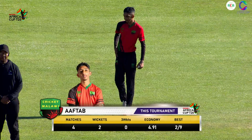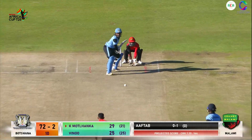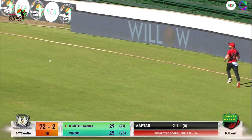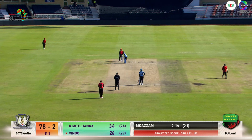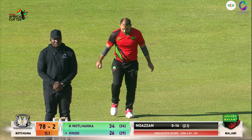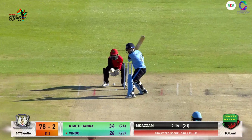Could put a fielder in on this occasion. So Aftab, who's picked up 2 wickets, both of them yesterday, leaves you in the capable hands of Hussain Manak and Sik Sochalelwa. A beautiful cut here by Karabo Motlanthe. So Karabo has moved on to 33. Left hand, right hand combination does make it difficult for the bowlers, for the captain, fielders. Got to keep moving every time strike rotates.